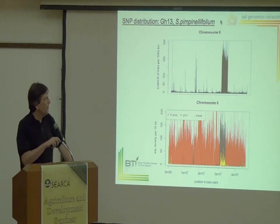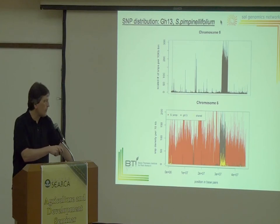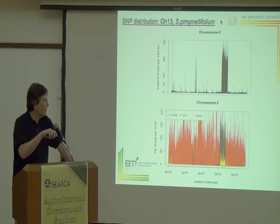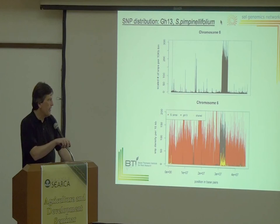So when we do that, again, here's chromosome 6 and the introgression. Now when we overlay SNP information from Pimpinella folio, which is in red, you can see that, of course, Pimpinella folio has a lot of SNPs vis-a-vis Heinz. Now in this graph, Sasha has painted the Pimpinella folio SNPs in red and the GH13 SNPs in black. When the GH13 and Pimpinella folio SNPs overlap, they are painted in yellow. So you see that you actually have quite few SNPs that overlap between the two samples.